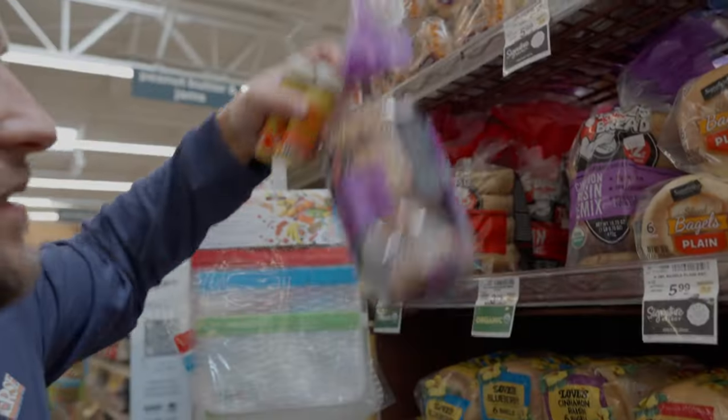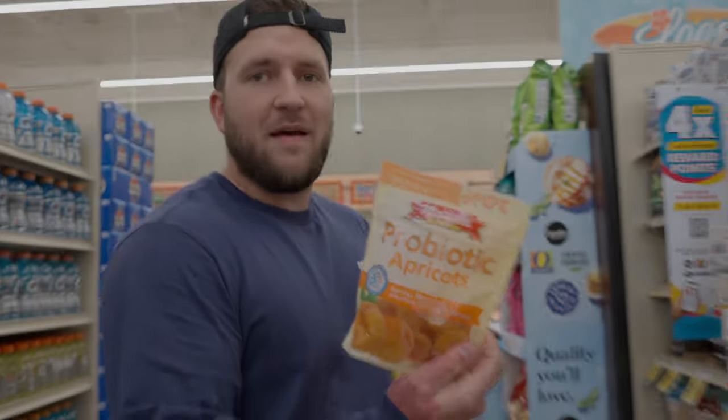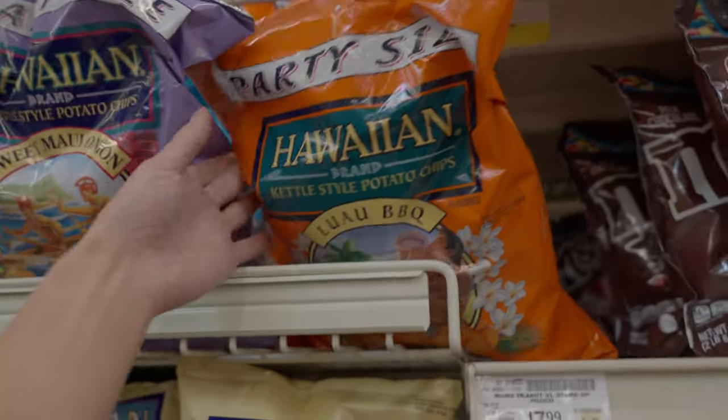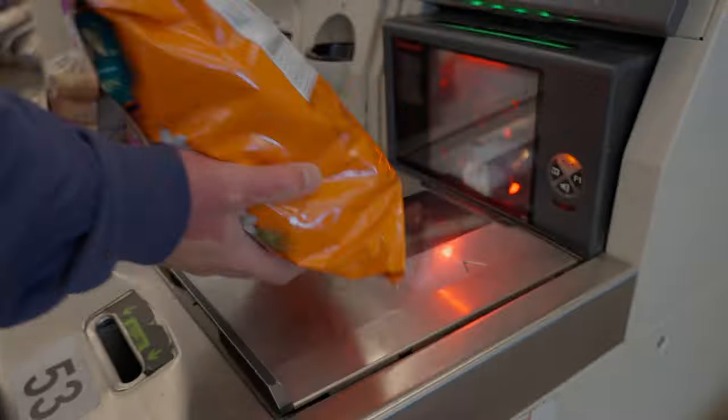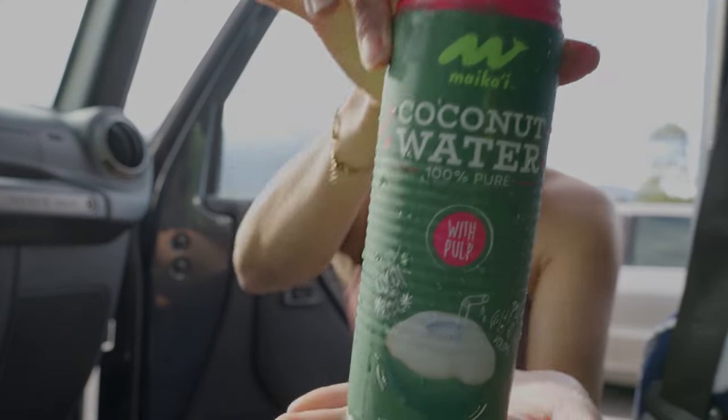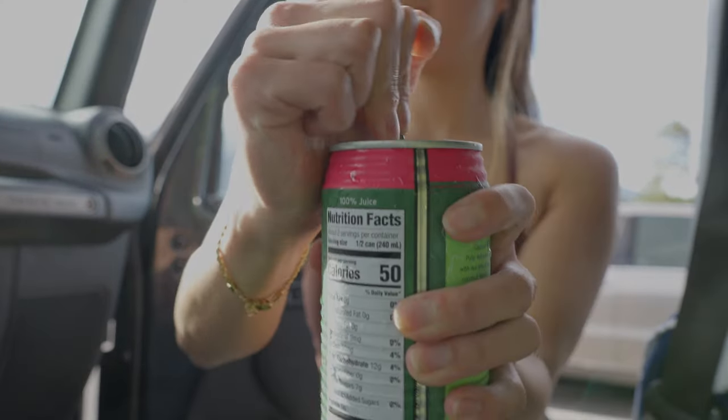We're going cinnamon raisin. Cinnamon raisin. Getting some probiotic apricots. We're in Hawaii. This is the good stuff. Plant-based cream cheese. That's the good stuff. Drinking coconut water.